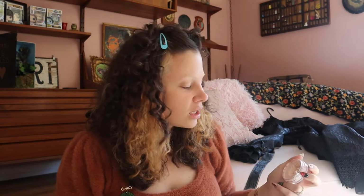Starting off with this e.l.f. putty primer. The girls on TikTok were right. That's what got me into this. Well, I don't watch TikTok, but I heard the buzz that this was a viral product on TikTok last year. And I used it a couple times and then kind of forgot about it. I've been using glowy primers, but lately I've been getting really back into it and I've put a huge dent in it. I can already see through the container. I already hit the bottom.